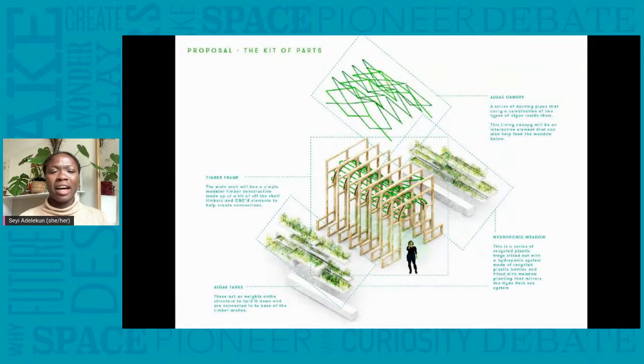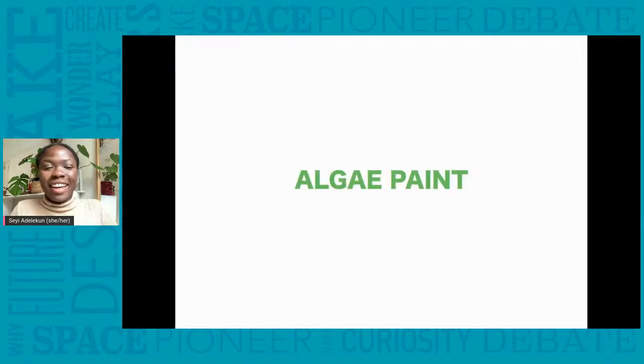So just a little bit about algae. Algae is basically an aquatic organism that lives in water, and it uses photosynthesis to grow and regenerate. So the installation, the whole idea was to be a kit of parts, so that it could be one, sustainable in its construction method and also its lifespan after the installation. And we wanted to work collaboratively with, and we did work collaboratively with scientists from UCL and Imperial College to look at how we would harvest algae and grow it, looking at the different algae in the Serpentine Lake.